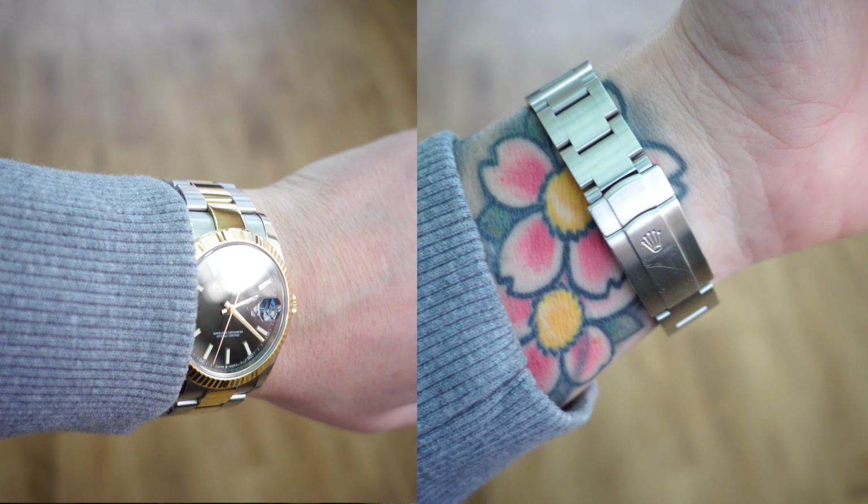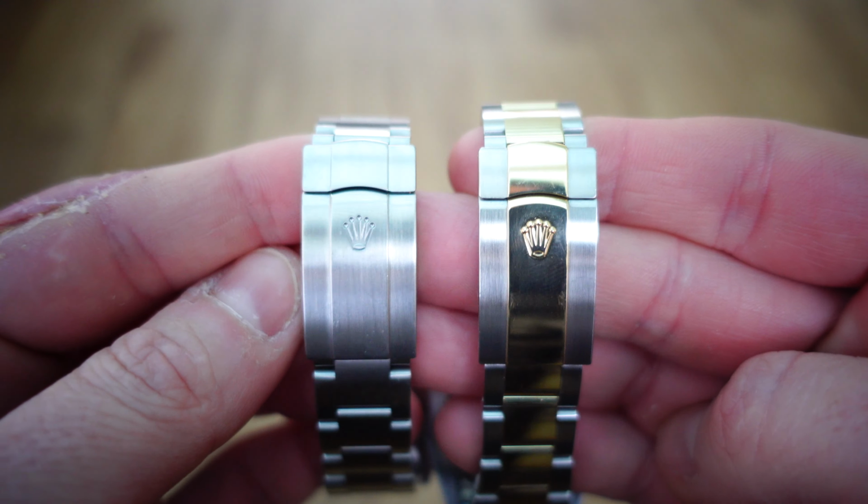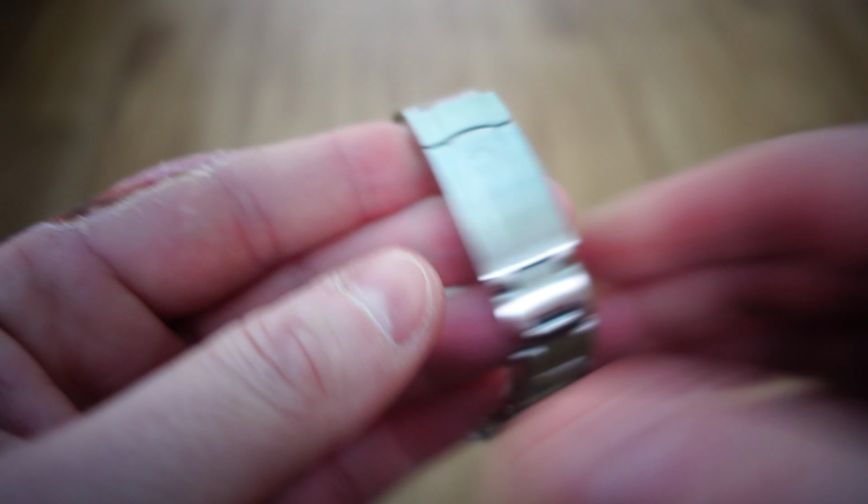Next one is the clasp. Now, these watches are very, very similar. They've got exactly the same clasps in essence. One is maybe two-tone and polished, where the other one is all brushed. One has got a stamped clasp, whereas one has got an applied logo. Same action, same movement, but ultimately the thing that separates them is the micro adjustment and the easy link system within the Datejust.